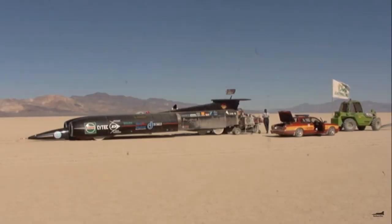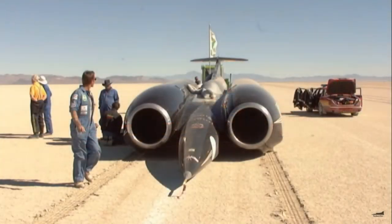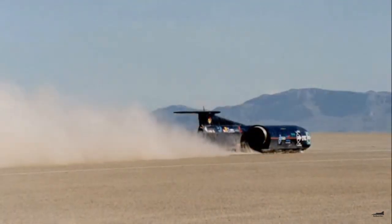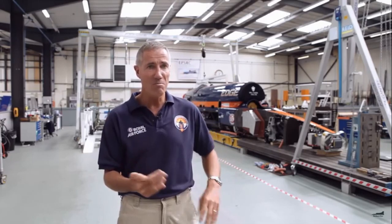In terms of doing a run in Thrust SSC, big intakes very close to the ground, I'd put very little power on to start with to accelerate the car without sucking lumps of desert into the intakes. So initially, just inching the throttle forward, letting the car roll slowly, progressively, around about 80% RPM on the engine. That's quite a low power setting. Just letting the car accelerate, no faster than a normal family saloon car would, pulling away from the lights.